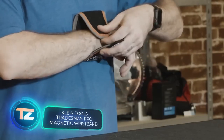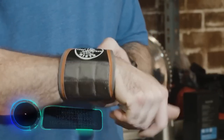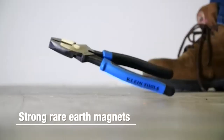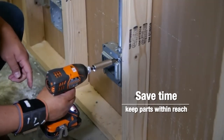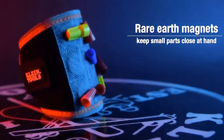Construction workers now can benefit from robust rare earth metal magnets that ensure bolts, nuts, and screws stay in place, sparing the need for constant tool retrieval. Klein Tools, a company devoted to creating professional-grade tools since 1857, provides this practical wristband.